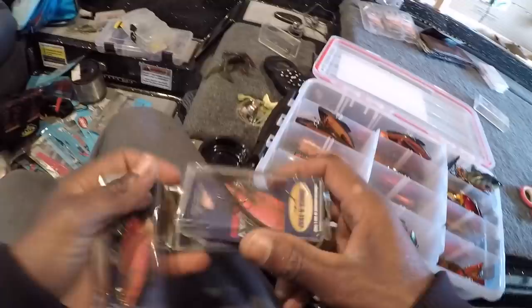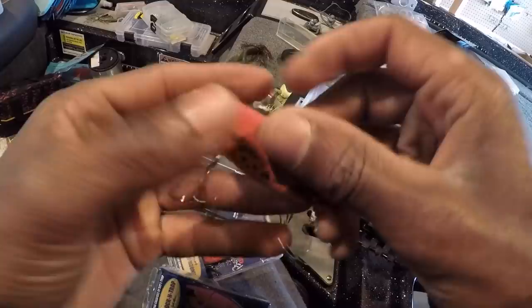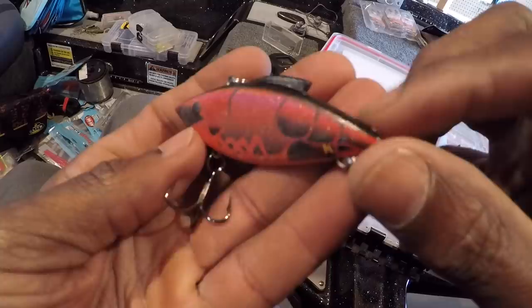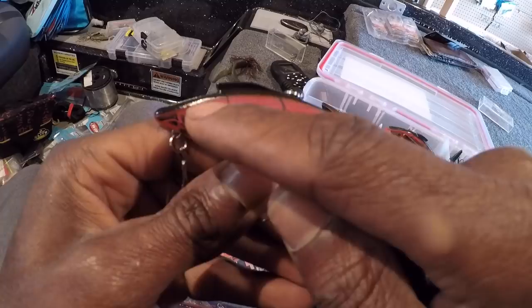I already got them out, because this is the one that I throw. 90% of the time when I tie on a trap, this is the color I throw. This is called Candy Craw. I love it. You see it's got a matte finish to it too. I think that's new. I don't remember him having that matte finish last year. Candy Craw is a really bright, almost fluorescent red craw pattern, but then it's got that little hue of pink in it, hence the candy. And I love that, dude. This is 90% of the time I'm throwing a knocking trap.